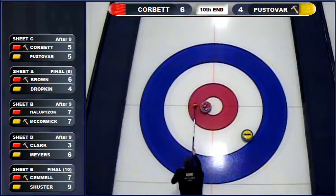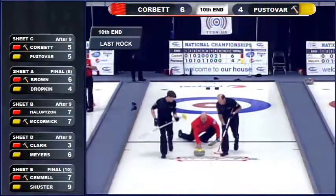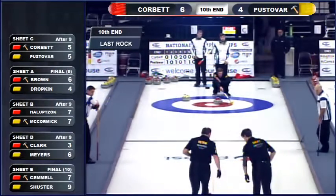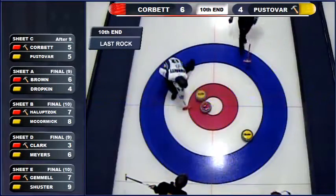So Paul's got a wide open hit and stick to tie this up and take it to free curling, bonus curling, the extra end. Extra ends are the theme of the week here in Kalamazoo. Almost every single draw has had an extra end. Clean. Paul's got a stick here. This thing isn't moving. It's running a little bit on him. Derek is there.